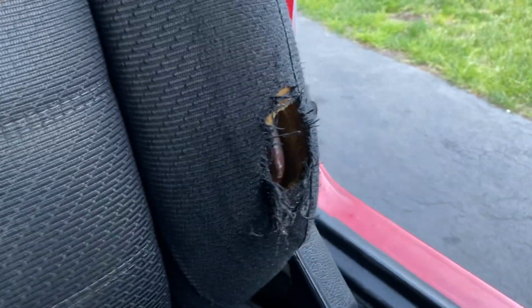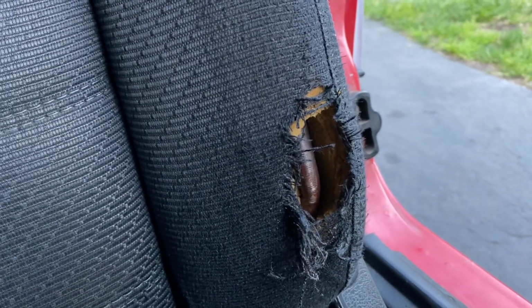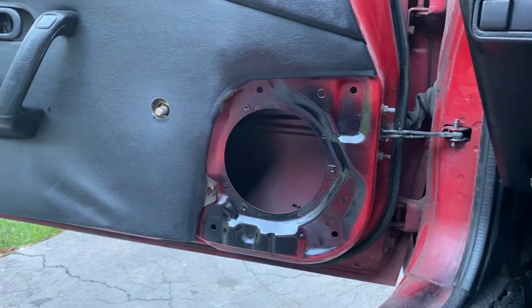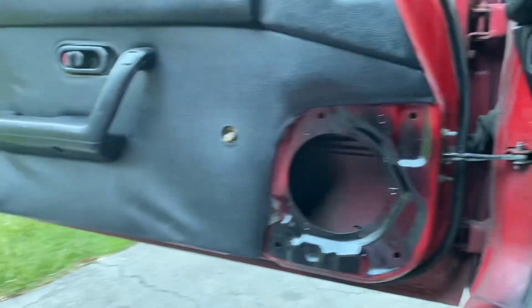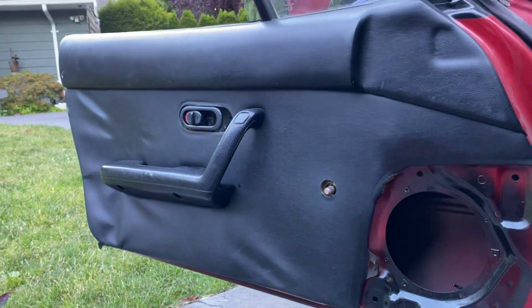Seat is toasty, right down to the metal bar that's in there. Same thing on this side. Speaker has been harvested and so is the speaker grill. The door panel's ugly as sin. What else we got back here? A little bit of mold in the back corner there, and I'll bet you it's the same in there, but not as bad.